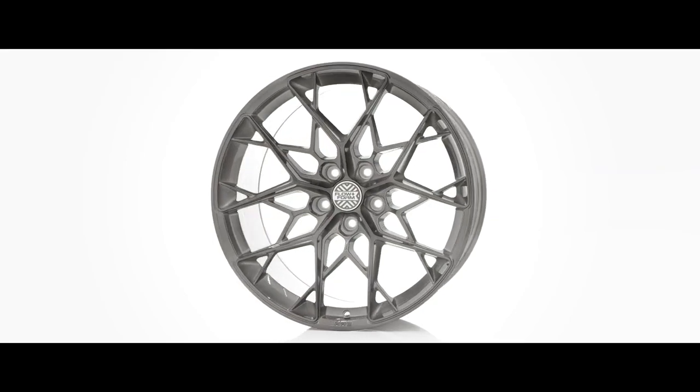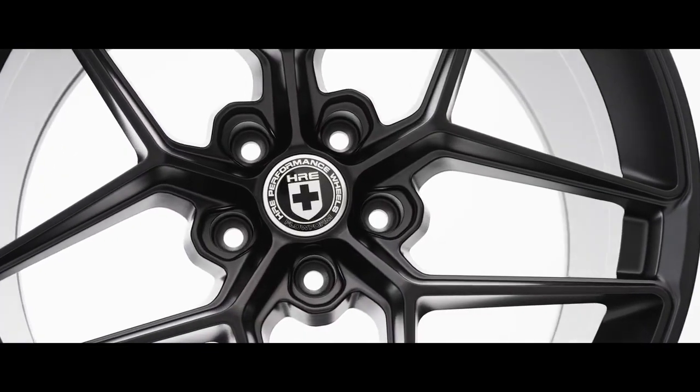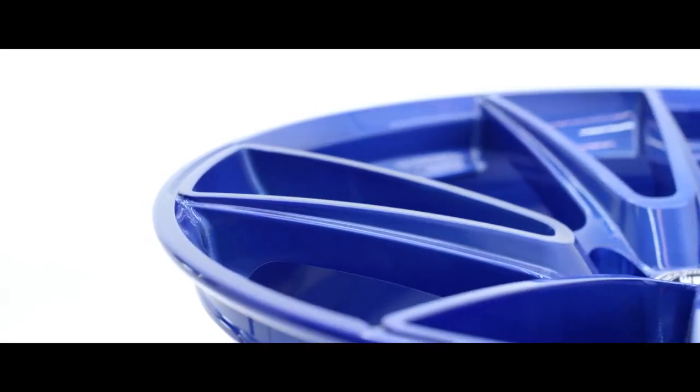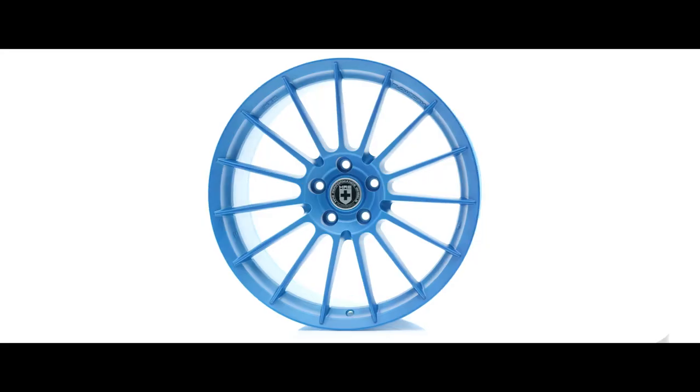Pricing for FlowForm is about 1/4 the price of an average HRE forged wheel set, but is still considered a premium market cast wheel. Our FlowForm wheels are available in 5 different styles, in 3 standard finishes, and over 30 optional finishes.